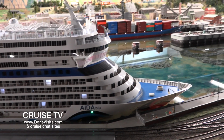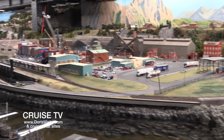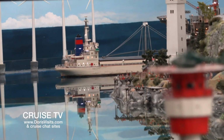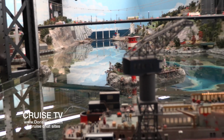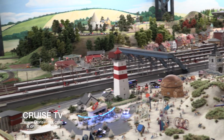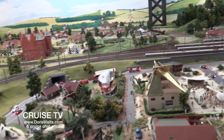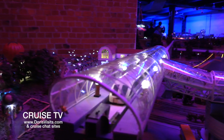And you're never too far from a cruise ship. So here in the Baltic is the German ship, the Aida Blue. Monaco is going to be added in 2019, and England is being added in 2019, 2020, 2021. That sounds a very big project.